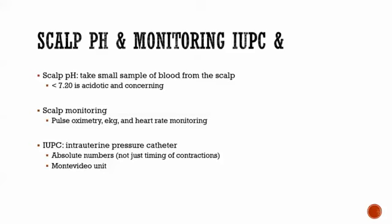You can do pulse oximetry, so you can get an EKG and heart rate monitoring for that. And IUPC is intrauterine pressure catheter. So the intrauterine pressure catheter is different than the external tocometer. So you're actually putting a little catheter past the presenting part of the fetus into the uterus, and you're getting real, absolute numbers, so you can say how strong are these contractions. And they use this unit called Montevideo units, and it's a transformation of the pressure changes along with factoring in how frequent they are in time, and it gives you a strength-of-contraction sort of unit that you might come across. All right, so that's different than the external tocometer in terms of you get real numbers. I can say these contractions are stronger than these other ones.